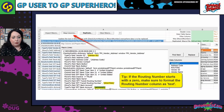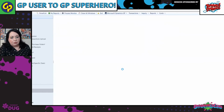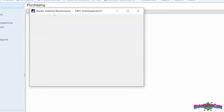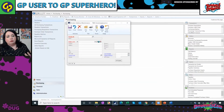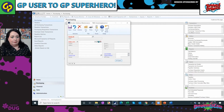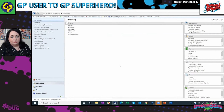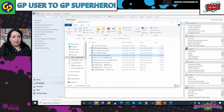So what I did was I recorded a macro that's going to go into purchasing, into cards, purchasing, and addresses. And it would open up this EFT bank window. And what it will do is it will fill that in. Now that's a lot of clicking and each vendor having to do that. So what I did instead was I created a spreadsheet of that information. So here's my EFT account information.